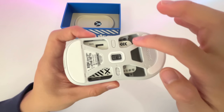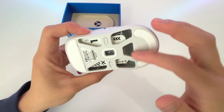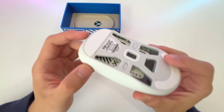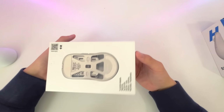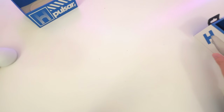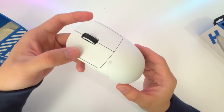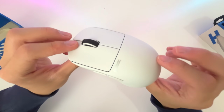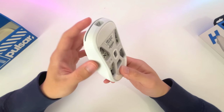On the bottom, you guys can see a little bit of the honeycomb stuff, where there's basically holes on this mouse to make it a really lightweight mouse. I think this mouse is, I believe, 50 grams. So yeah, definitely a really light mouse. And also, this thing is like a smaller version of the G Pro Superlight, because literally just take a look at the design. Super identical to the Superlight.